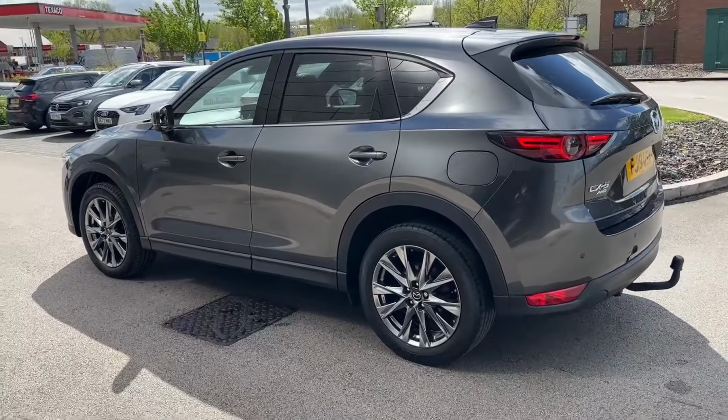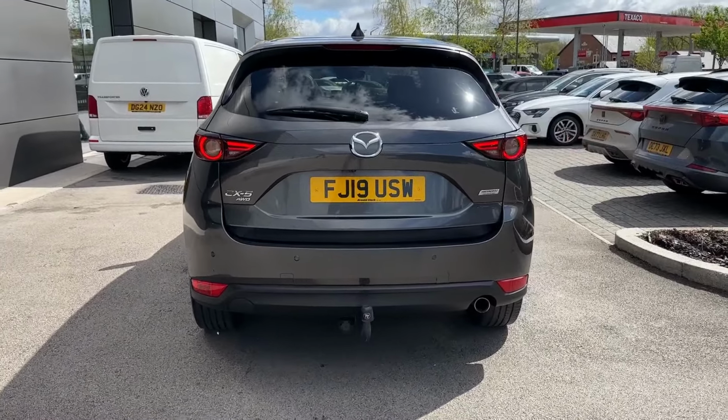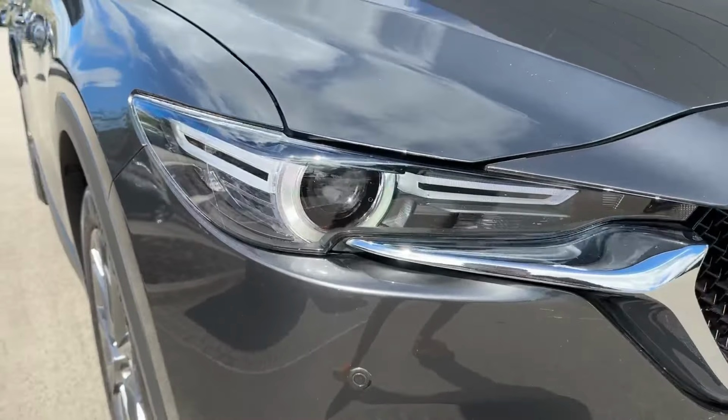Today it's the turn of this large and very practical Mazda CX-5 SUV, available here in the popular Sport Nav Plus trim. Exterior is also finished in a head-turning grey metallic colour, and this model even benefits from a tow bar which will appeal to some of you.